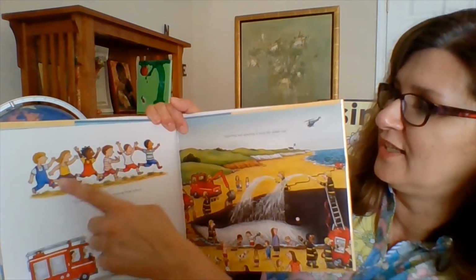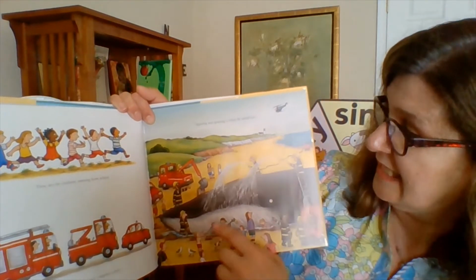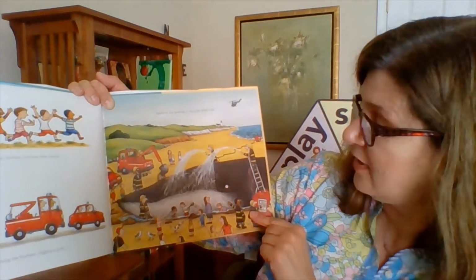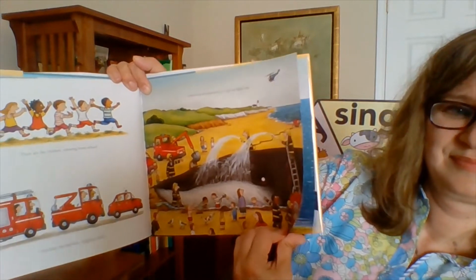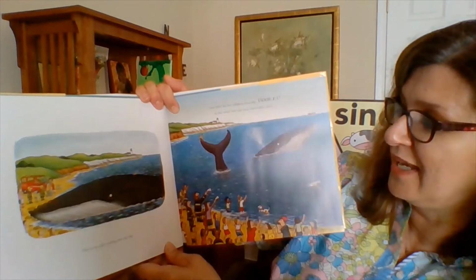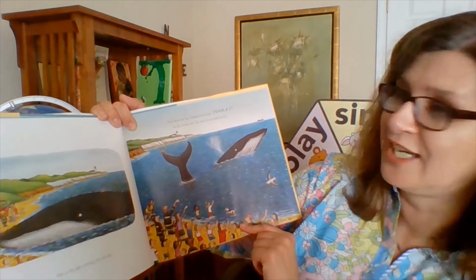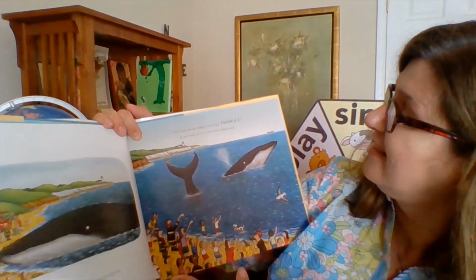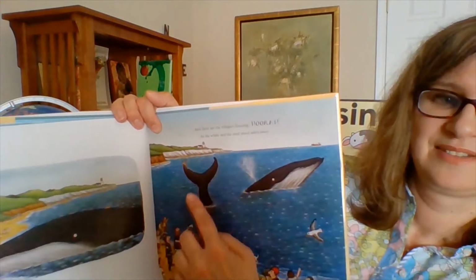These are the children running from school, fetching the firemen, digging a pool, squirting and spraying to keep the whale cool. This is the tide coming into the bay. And these are the villagers shouting "Hooray!" as the whale and the snail traveled safely away.